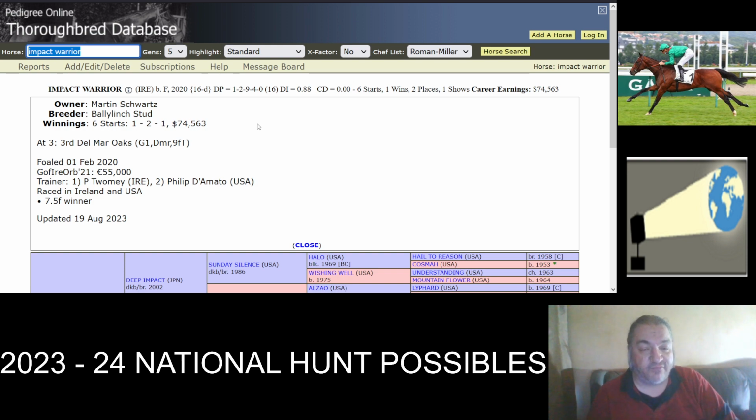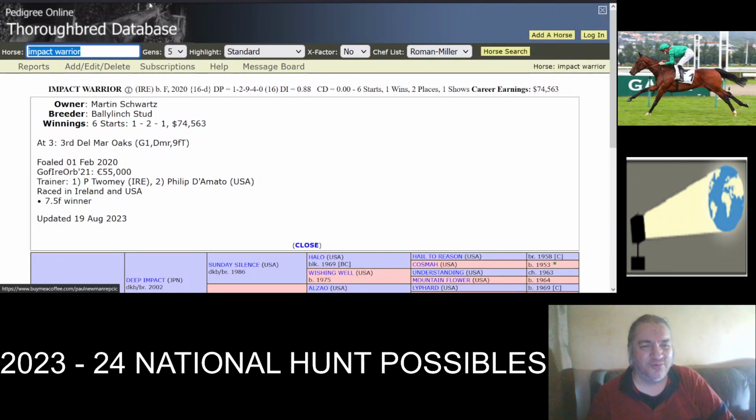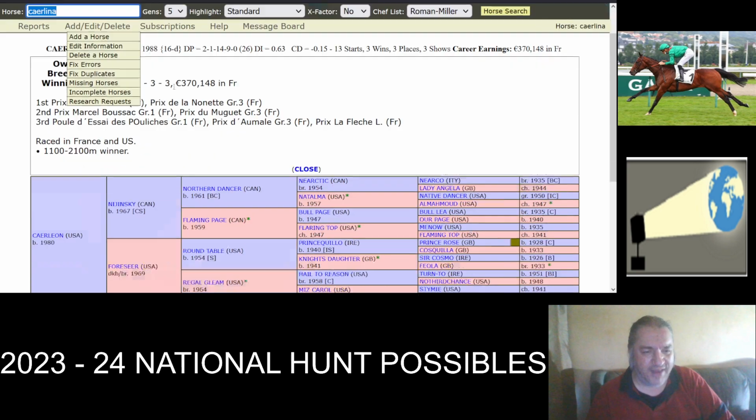So this pedigree of the Salver, is what I'm saying, is still getting placed in Group 1 races on the flat as far back as 2023, last summer. You know, the Salver's a nice horse. Very well-bred horse, Salver. You know, I do think that. Others that I found that were quite closely related, I think these are a bit further back now. So I think we might go and look at another dam.